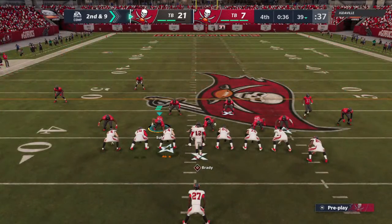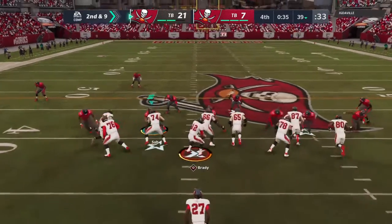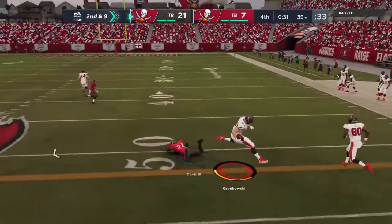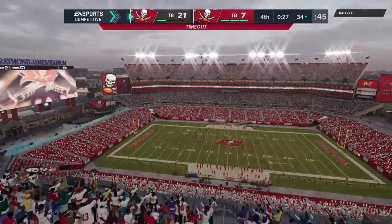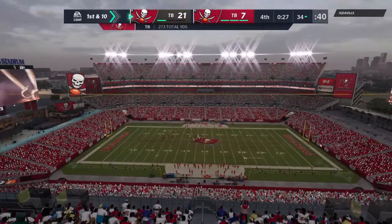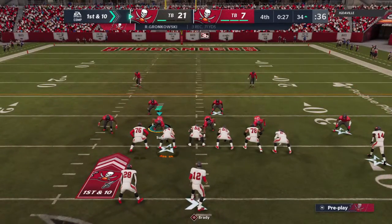So second and 9, and you'd have to figure just about all 11 probably crashing the line here. Brady going to fake the give to Jones and set up to throw. He's got a first down and then some at midfield. And finally taken down at the 34. The Bucs going to go ahead and use the second of their timeouts. That'll leave them with just 1 remaining in this fourth quarter of play.